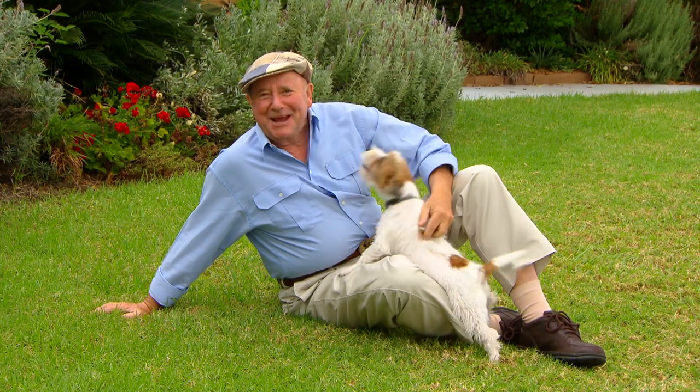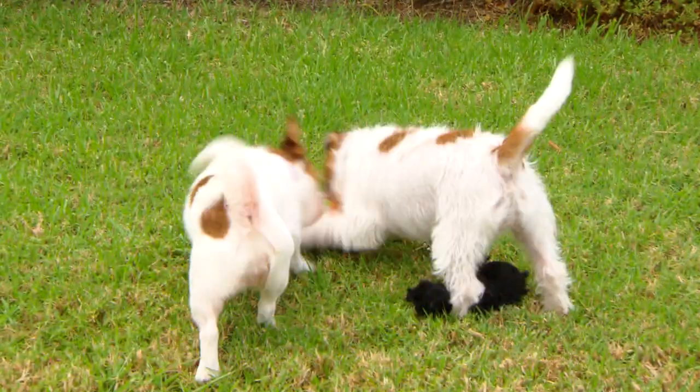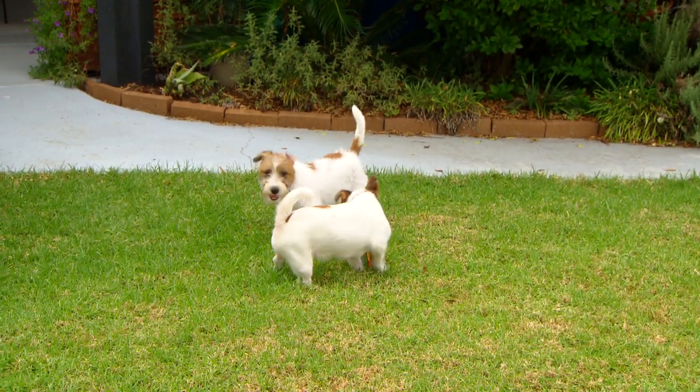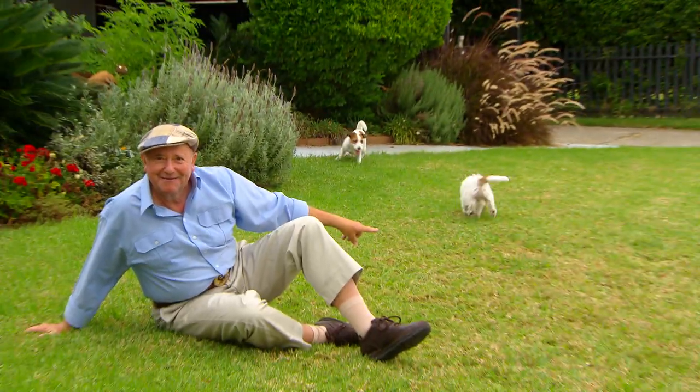Say g'day to the Jack Russell. They have to be one of my favourite breeds of dogs. They're easy to look after, great with kids, fantastic companions. One drawback, the odd one can be a bit of a barker. But go! See what I mean?